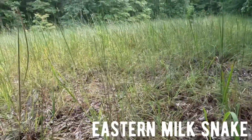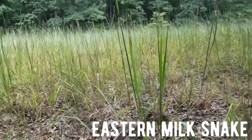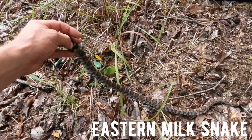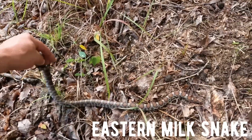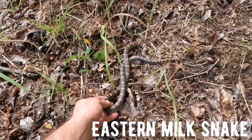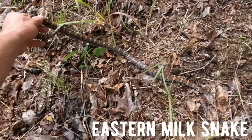It's been cloudy all day and muggy as hell. But second milk of the day. First one wasn't very good looking, but this one's decent. It's not blue, it's just not very attractive. But nonetheless, a snake. So yeah, here you go.